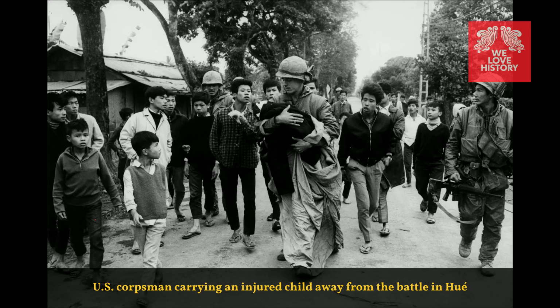Here's a photo from the Vietnam War. We see a United States corpsman, a medic, carrying an injured child away from the fighting in Hue.